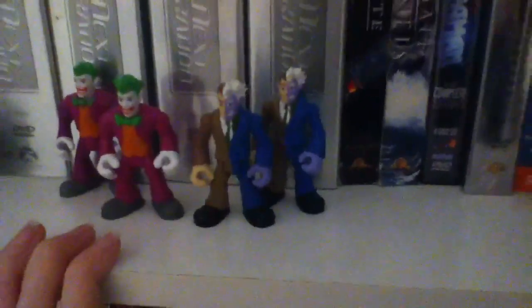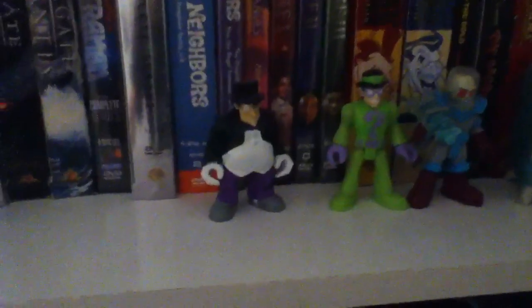Okay, so I got a request to show off my figures, so I decided that I would do all of them and then some. Some of these will be the Batmobiles, but they're in the general area, so I'll show them off anyway. So yeah, first we've got over here by my door, we've got my movie shelf, and there's some right here. We've got two Jokers, two Two-Faces.